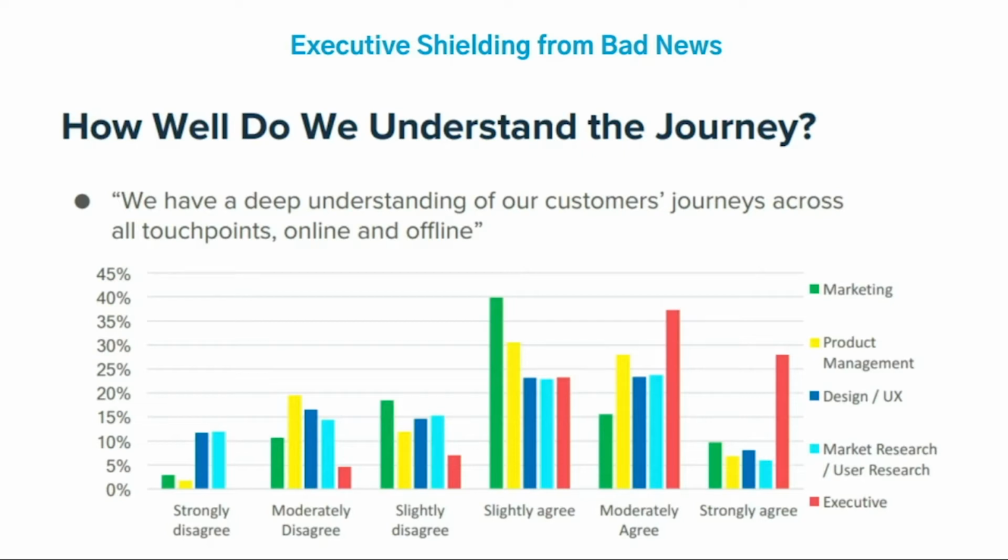So it's a Likert scale response, and we've got a pretty normal distribution here, just a little bit skewed positive, all except for the red bar. Can you guess who the red folks are? They are the executives, the ones that everybody is afraid to give bad news to. They were strongly skewed towards, oh yeah, we understand the customer's journey. We don't need to do any more work, okay?